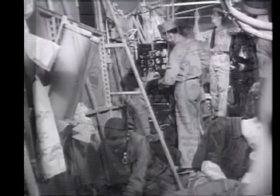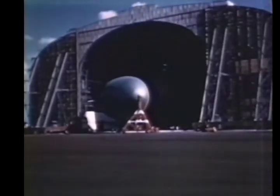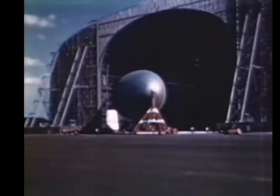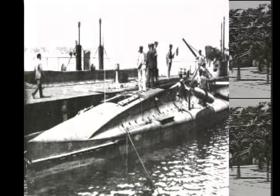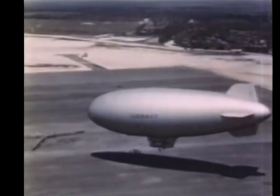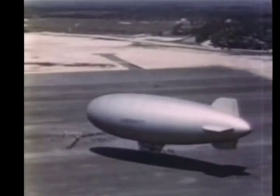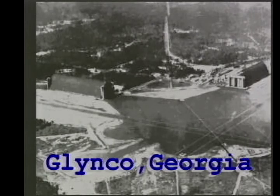Lakehurst provided advanced training. In the new G-ships and older K-ships, students practiced dropping ordnance on U-boat mock-ups in the pine scrubs. Later, training was conducted in the deep waters off Key West using World War I American and Free French submarines. With the arrival of K-41, a new station filled the Southeast Gap as ZP-15 began operating at the Georgia station named for Glynn County Gunco.